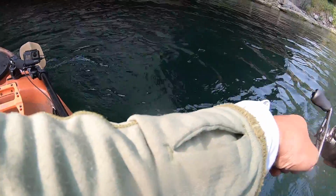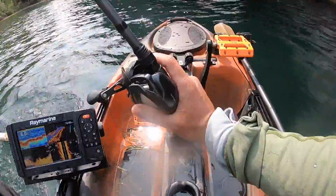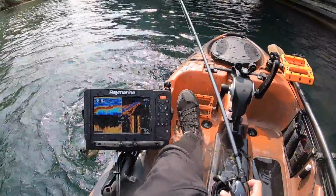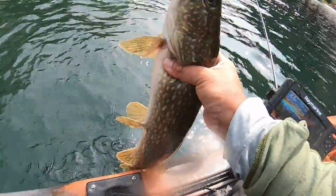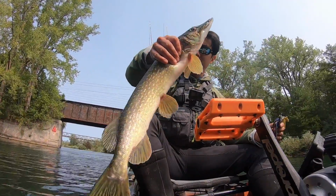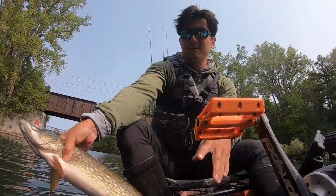Ooh, dude, what's that? Then we got the pike. Oh yeah. I had to get one of these before the day was over. Pretty big one actually. Northern pike. I'm glad he didn't break me off. Dude. Mean critters.